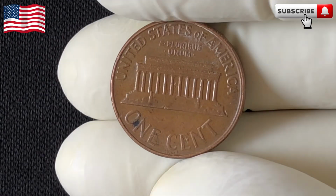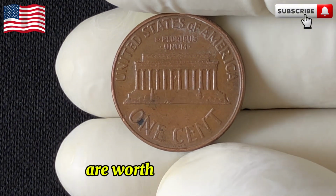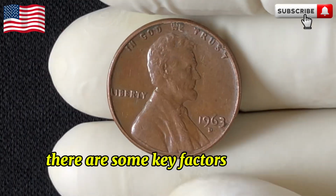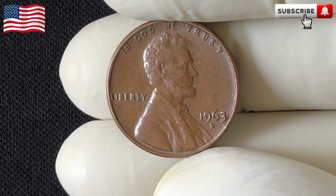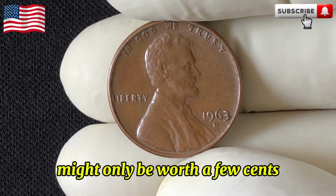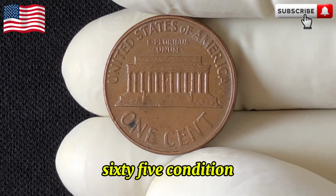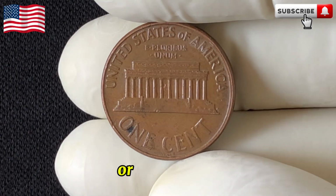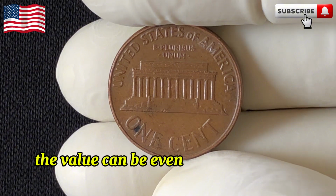Let's talk value. Most 1963 pennies, if you find them in your pocket change, are worth only 1 cent, just like they were back in the day. However, there are some key factors that can make your 1963 penny more valuable. Condition is crucial. A typical 1963 penny in average circulation might only be worth a few cents. But if you've got a gem in uncirculated or MS-65 condition, you could see values climbing from $20,000 to $50,000 or even higher. For those of you with pristine examples, the value can be even more impressive.